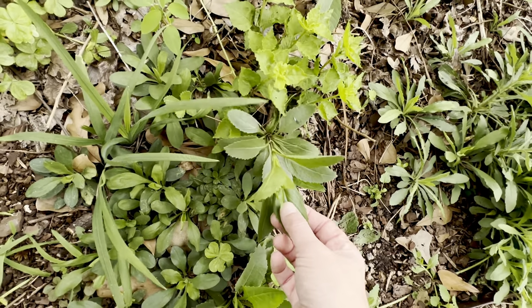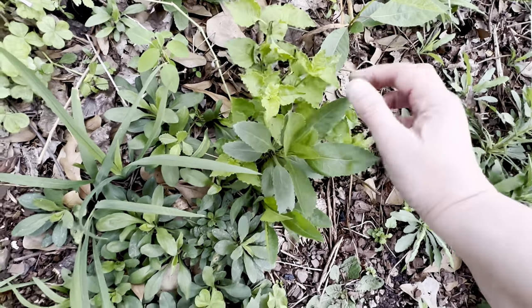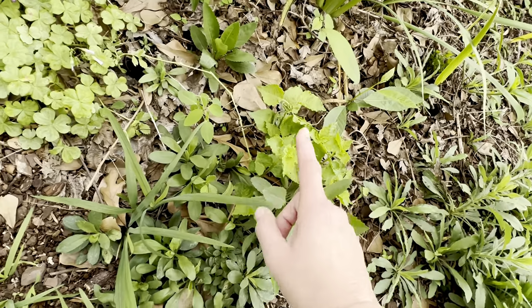That is my lone obedient plant. All of my other obedient plant died last year. And then I think this is a pigeonberry. Oh, there's another obedient plant. I think this is a pigeonberry, which again is a native Texas plant and has berries that birds will eat.